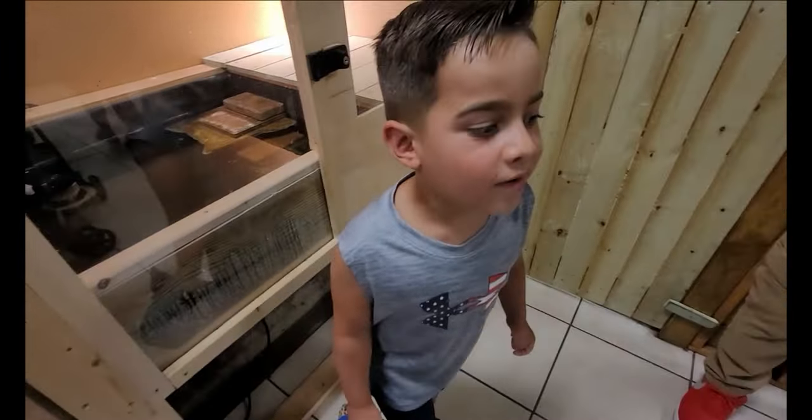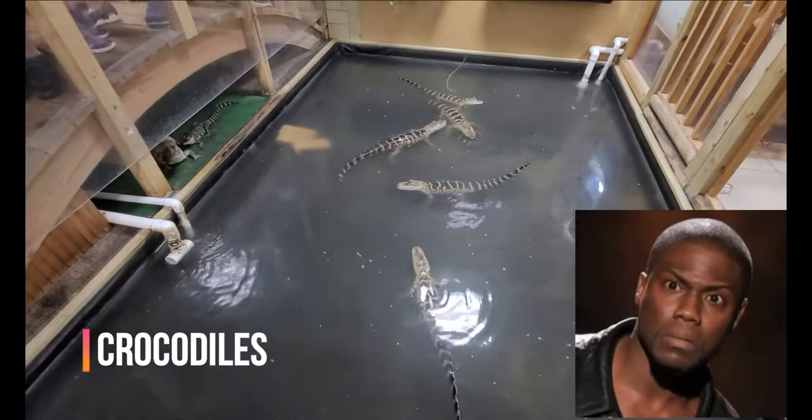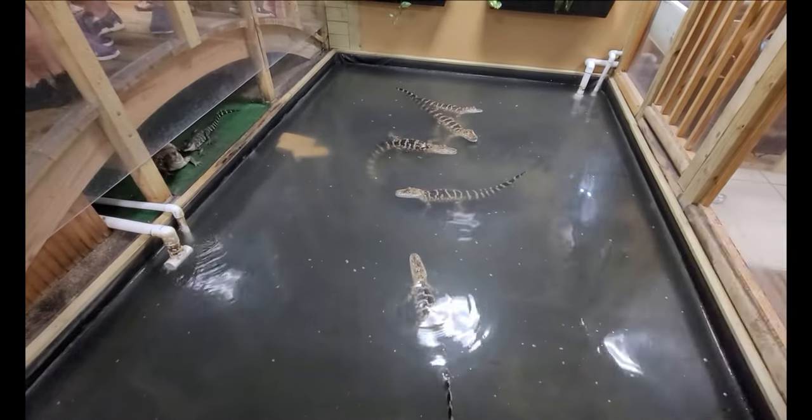Now let's look at the big crocodiles. We're gonna feed them and hold them. Check these ones out. Look, they feed them with the equally a turn.